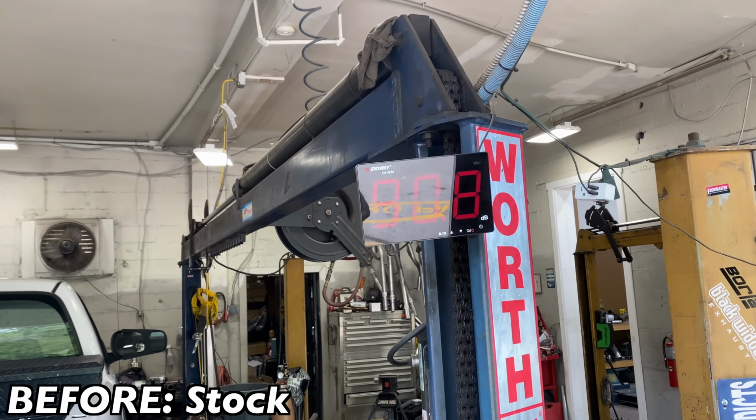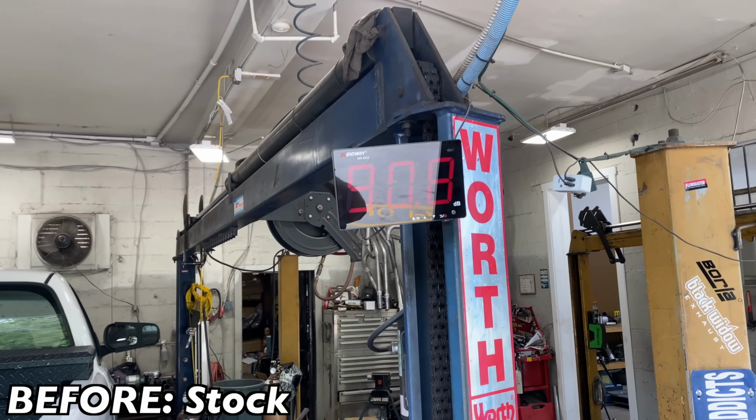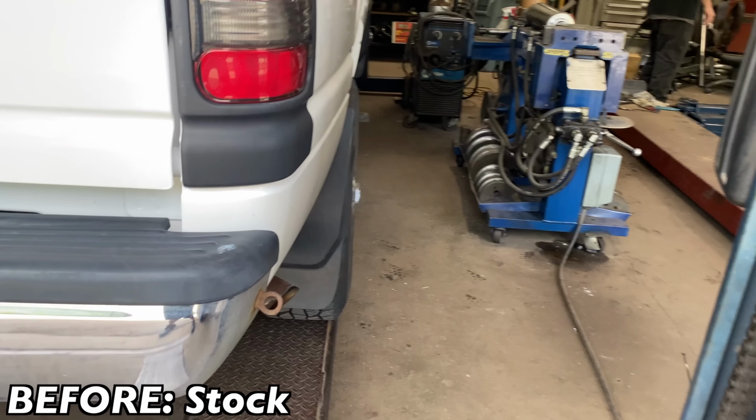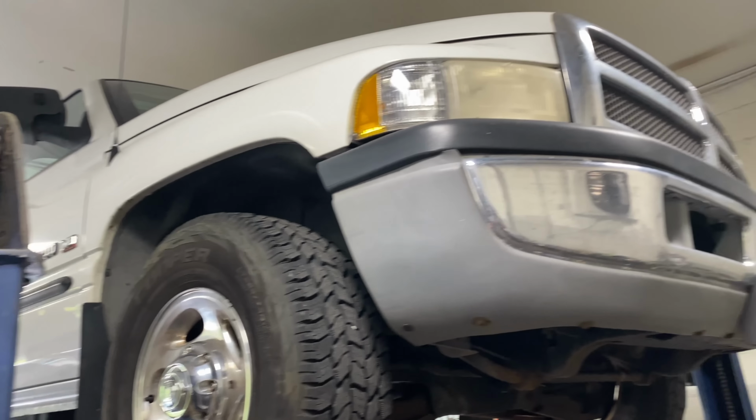All right, we're gonna do a muffler delete and a high flow cat. I'll let you guys see what it looks like before. So we showed you what it sounded like before stock. Ram 2500 V10. This is what we got done on it.